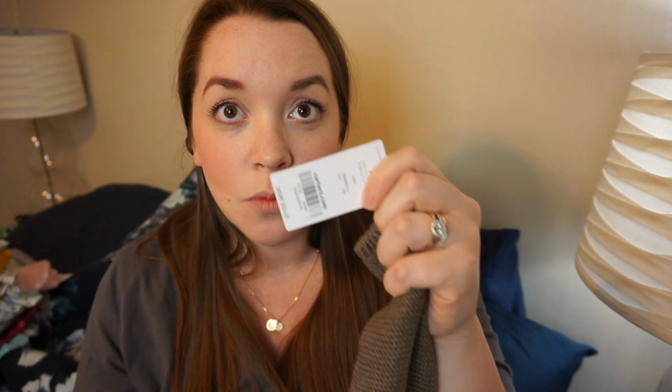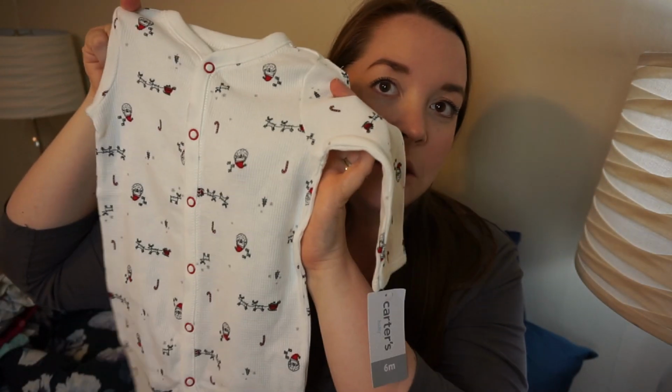It is normally $36. Ridiculous. It stayed around 18 now, but I got it for like $7 when it was on sale. So I'm super excited about that. And like I said, it's thick. I would consider that almost like a jacket. It's that thick. And then one last thing for Christmas, I got her a little holiday sleeper.